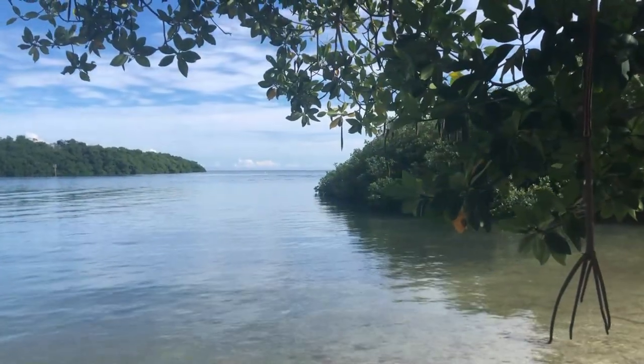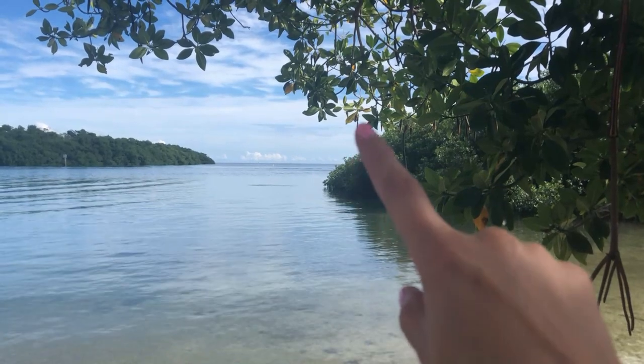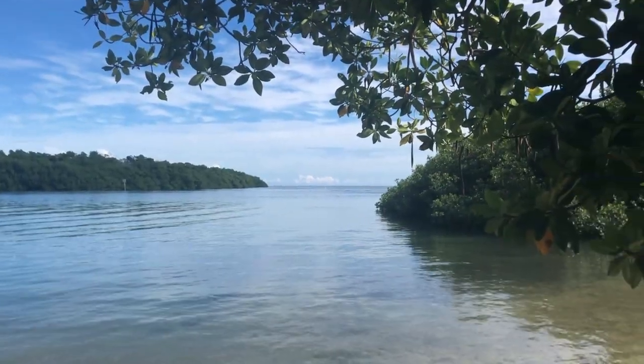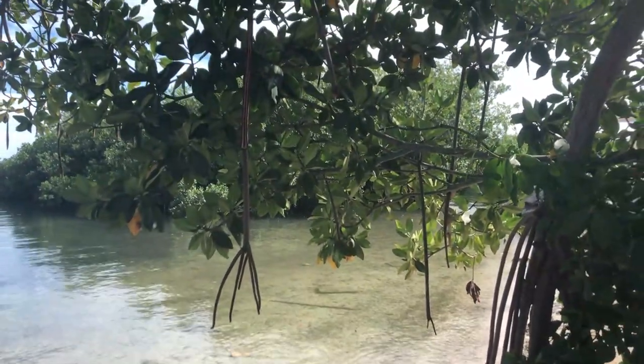The little mangrove starts are babies. You can see they're like hanging off the mom plant. So they just fall off and float around in the water until they can find a place to root.